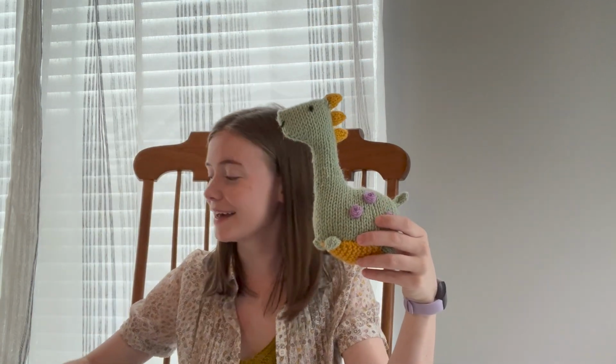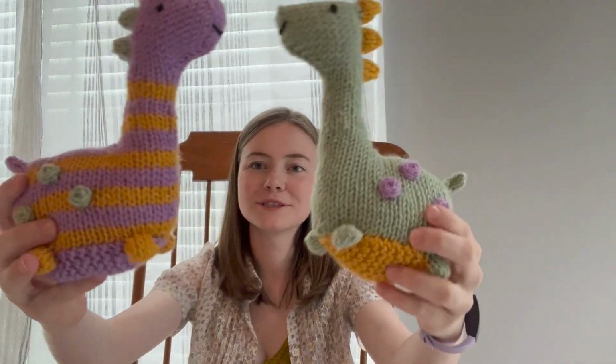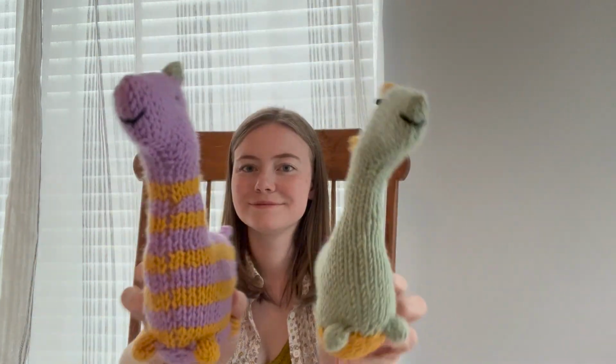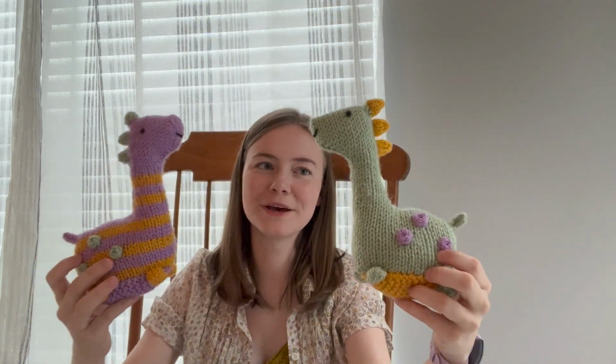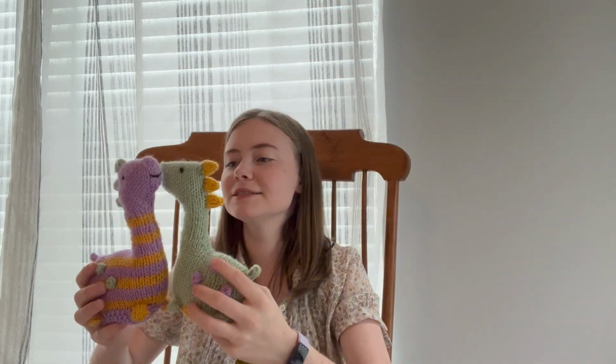so cute. Okay, so I made these for my son, little dinosaurs. I think they're so cute. I used the Cascade 220 superwash and then just regular fiber fill. And gosh, I just think they're so cute. I just love them. Anyway, this is a Susan B. Anderson little dino pattern. So I think she has great patterns for kids.